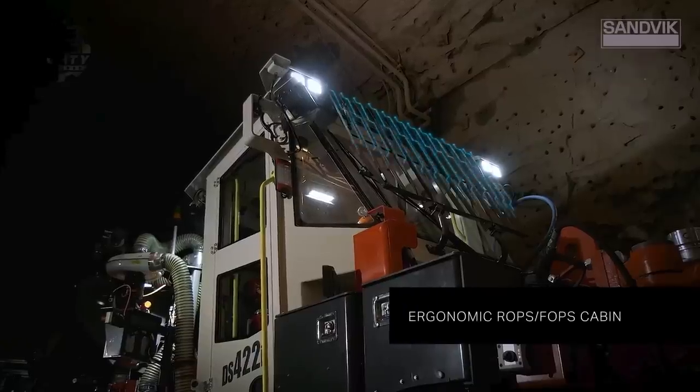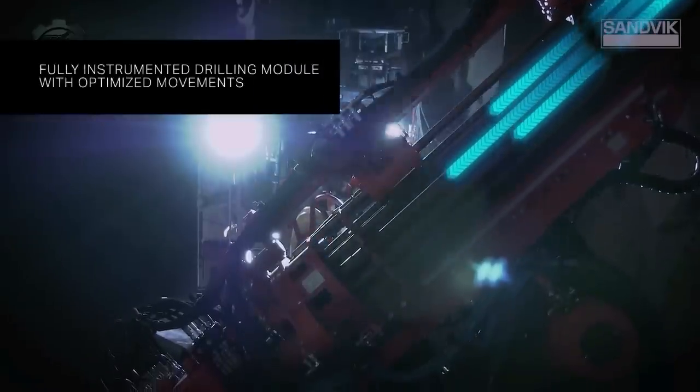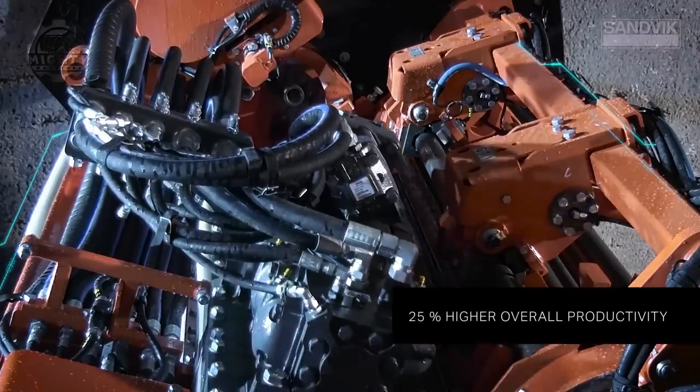Within the 20 years of experience of Sandvik mining and rock solutions in low seam activities, they have designed this machine, and we will go through some of its capabilities and features. Did you know that this machine is capable of drilling holes 3 times longer than the available space?